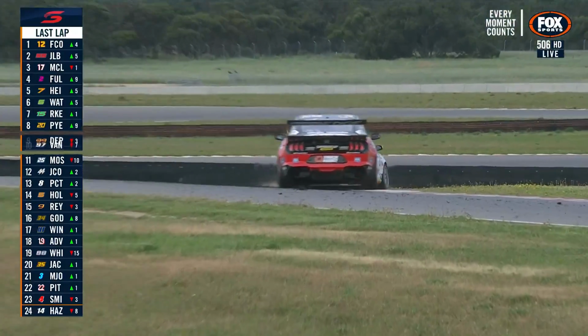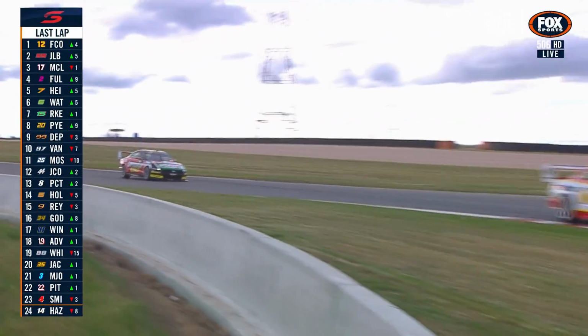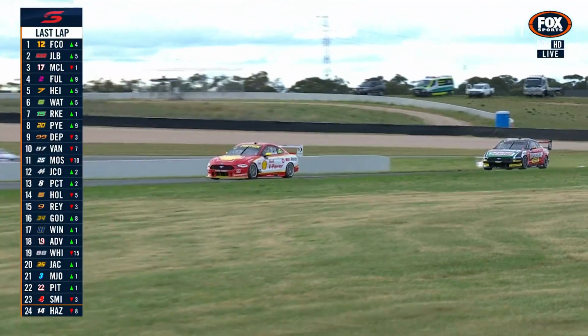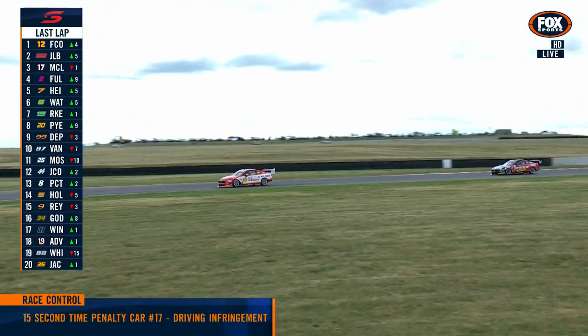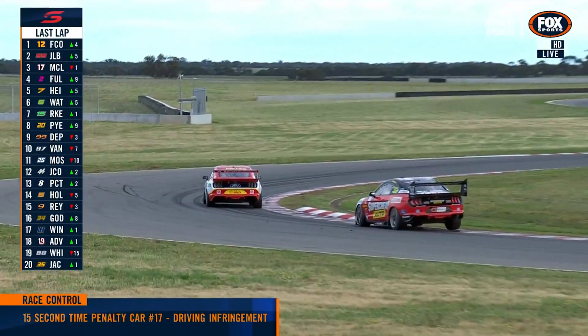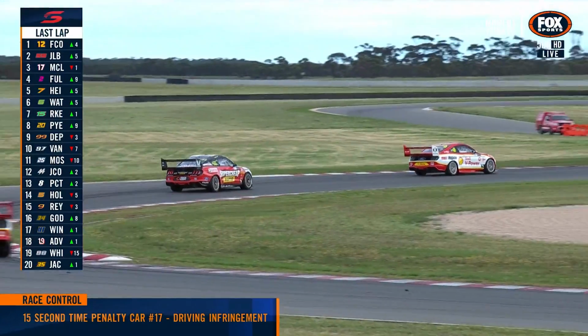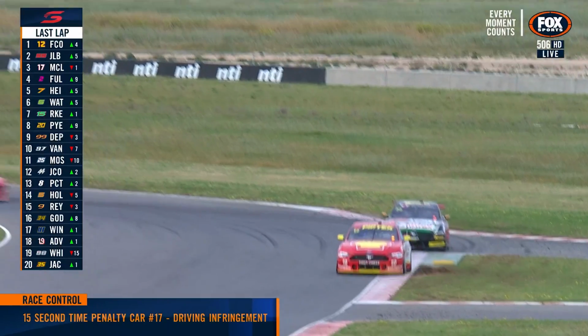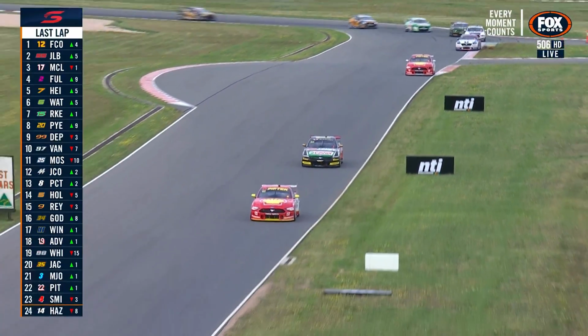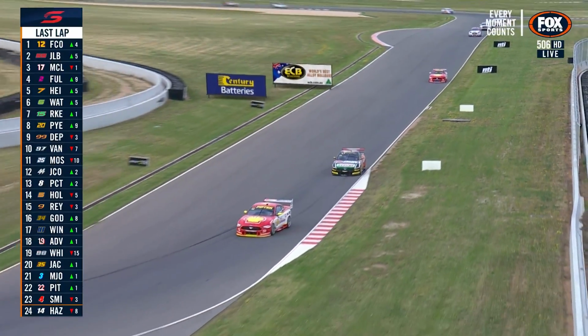Control to all personnel. 15-second time penalty. Car 17 for a driving infringement. Driving infringement, 15 seconds for McLaughlin, based on what happened with Holdsworth. Where's that going to put him, Mark? That takes him down. It'll put him around Reynolds and Goddard in 15th or 16th, which is only 3 spots in front of Whincup. What an afternoon.